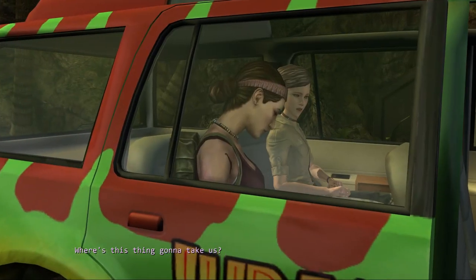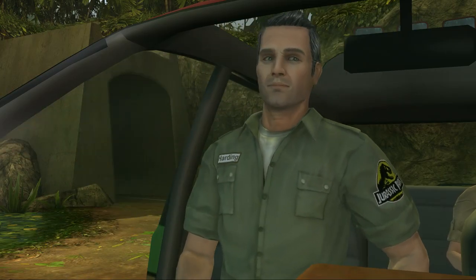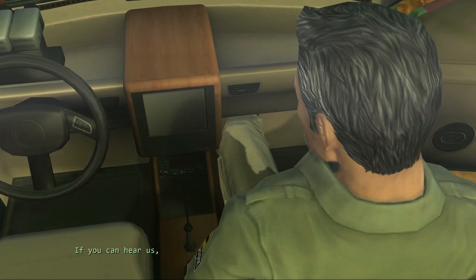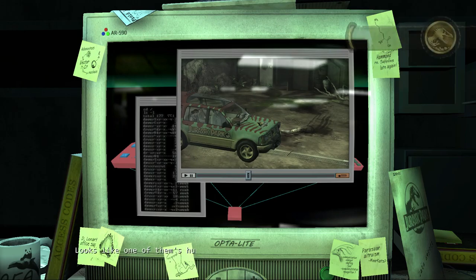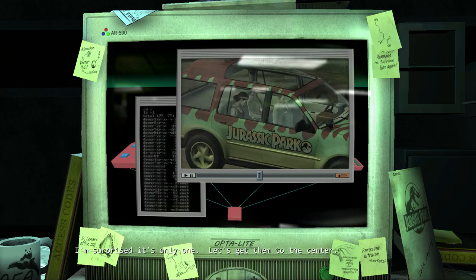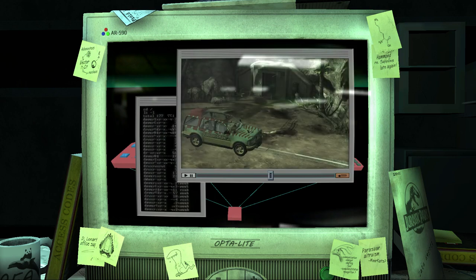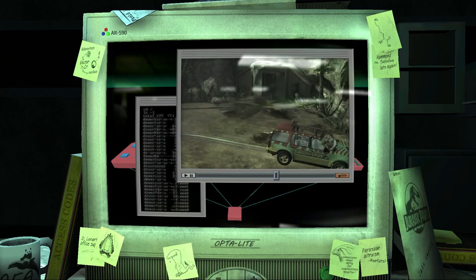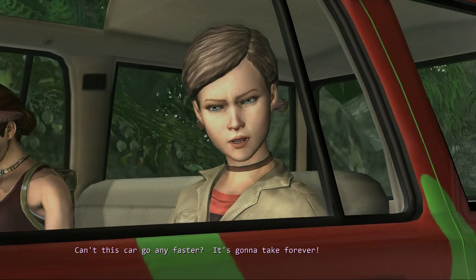Where's this thing gonna take us? These tour cars only go a few places. If you can hear us, we need to go to the visitor center. Looks like one of them's hurt. I'm surprised it's only one. Let's get him to the center. Here we go. Can't this car go any faster? It's gonna take forever.